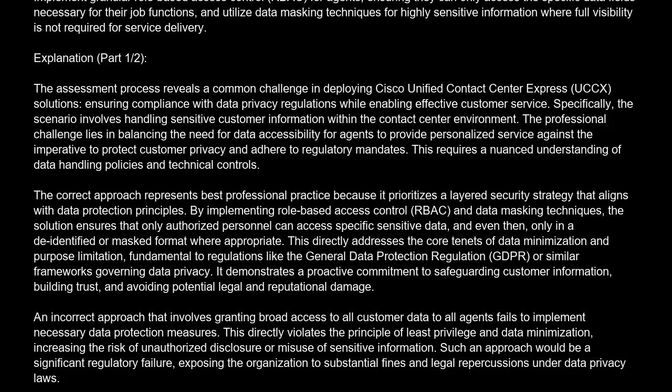The correct approach represents best professional practice because it prioritizes a layered security strategy that aligns with data protection principles. By implementing role-based access control, RBAC, and data masking techniques, the solution ensures that only authorized personnel can access specific sensitive data, and even then, only in a de-identified or masked format where appropriate. This directly addresses the core tenets of data minimization and purpose limitation, fundamental to regulations like the General Data Protection Regulation, GDPR, or similar frameworks governing data privacy. It demonstrates a proactive commitment to safeguarding customer information, building trust, and avoiding potential legal and reputational damage.